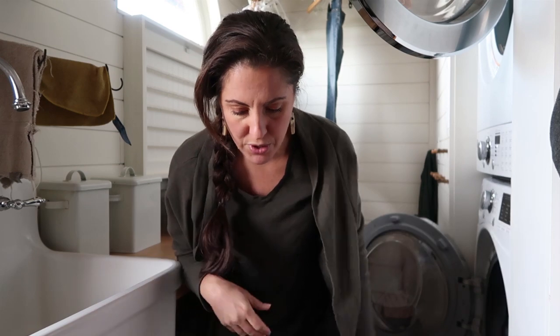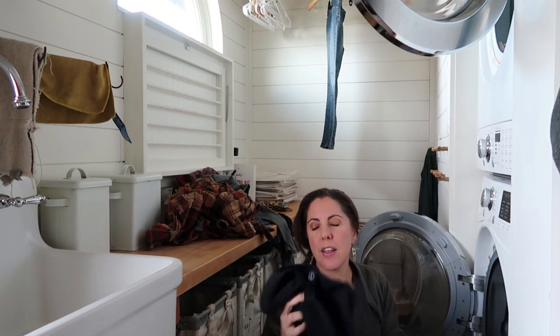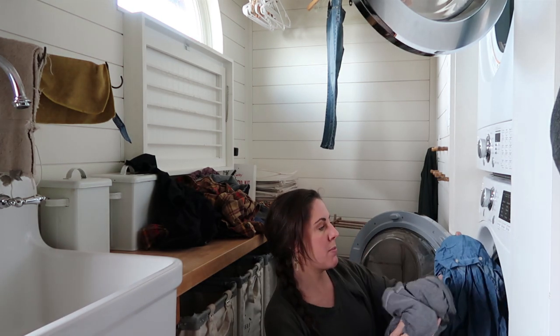So Creed gets a bin, Malachi gets a bin, and then mine and Greg's stuff goes into one bin. I usually fold most of that, and sometimes if I'm feeling generous or I have a little extra time, I'll fold the older boys' clothing too, and then everyone has to put their own clothes away. I hang dry a lot of things, a lot of my stuff in particular, things that I don't want to go in the dryer. So that's all the stuff that I'm tossing behind me.